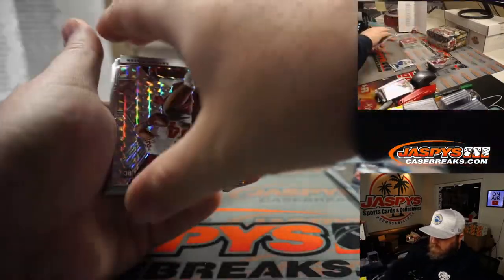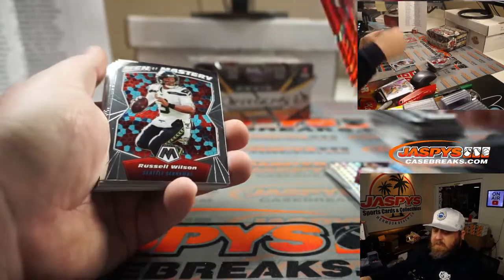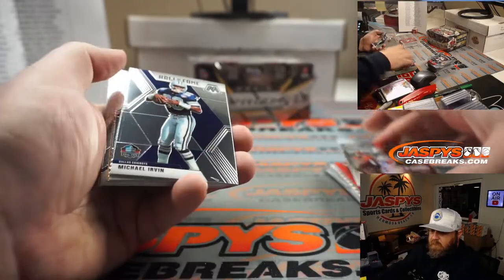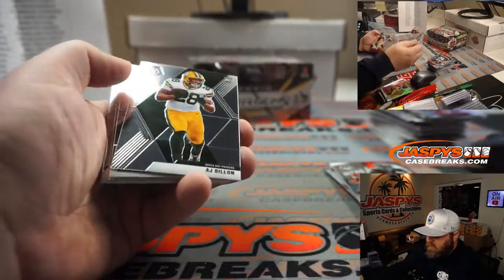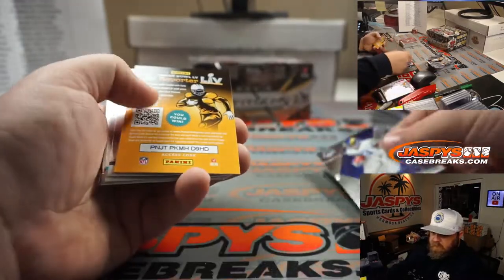Antonio Gibson, rookie, silver mosaic, Washington, Jason Cherry. Michael Vick, red for the Falcons, Joshua Cherry. T. Higgins for the Bengals, Clint Melendez. A.J. Dillon for the Packers, Sean Maddock. Cam Akers for the Rams, Jason Siebert.